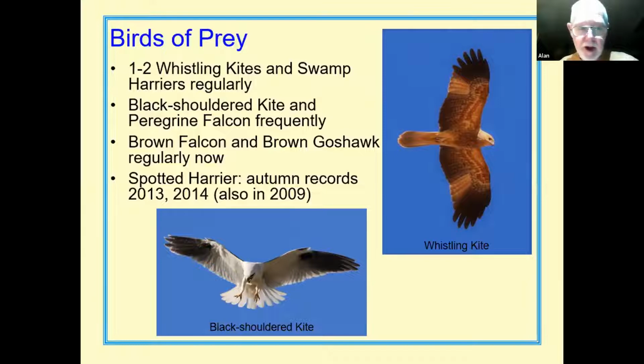The other interesting bird of prey to mention, we were stunned in 2013 when we were there in autumn to see a spotted harrier, and we saw it, we were there 3 days, we saw it daily. And then the same thing happened in 2014, spotted harriers on Broughton Island. It just seemed amazing. When I was preparing this talk and digging through older data, I also found there was an autumn 2009 record. So it certainly apparently is not uncommon for spotted harriers, if there's an eruption and they're coming all the way down to the lower Hunter estuary, for some to continue on and end up on Broughton Island. Quite interesting.